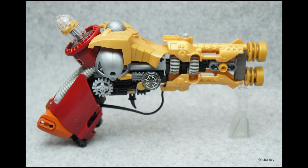This same artist also just recently uploaded this steampunk gun here. You can see it's a pretty creative shape and a nice use of parts that you don't usually see being used aesthetically. I think my favorite part of the build is probably the whip piece being used as the trigger guard.